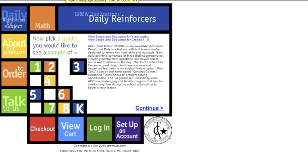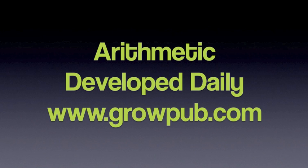Another resource is Arithmetic Developed Daily, or ADD. According to the website, Arithmetic Developed Daily is a fast and efficient lesson starter designed to review key math concepts and skills. Each daily activity is comprised of 3 distinct components, including mental math questions, skill development, and a word problem for the day. There is a price associated with this product. There are samples for each grade available on their website. Go to www.growpub.com.